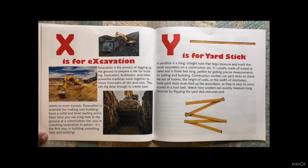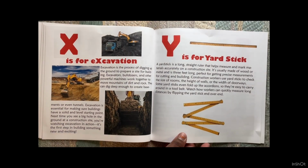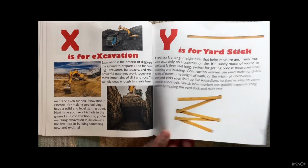Some yardsticks even fold up like accordions, so they're easy to carry around in a tool belt. Watch how workers can quickly measure long distances by flipping the yardstick end over end.